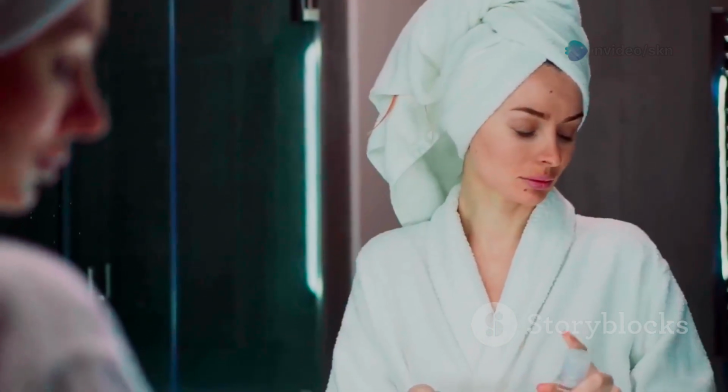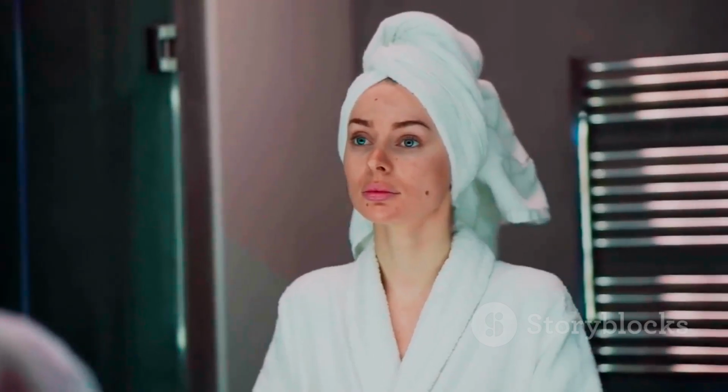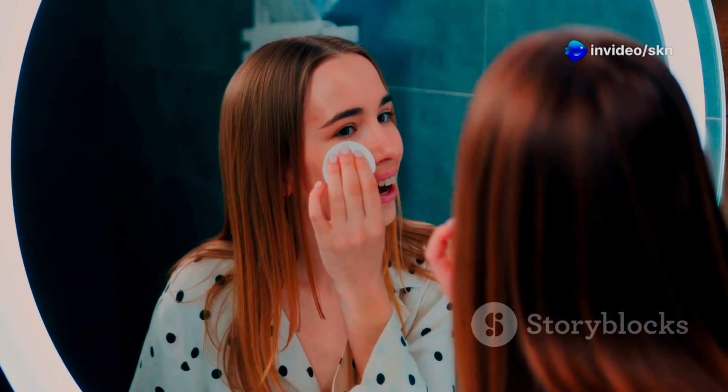2. Tone. Apply a natural toner like rose water to balance your skin's pH levels. This step helps to tighten pores and prepare your skin for the next steps in your routine. Gently pat the toner into your skin using a cotton pad or your fingertips for better absorption.